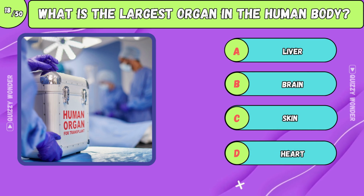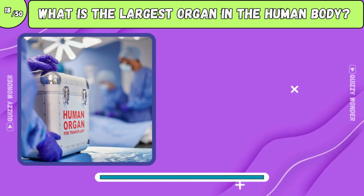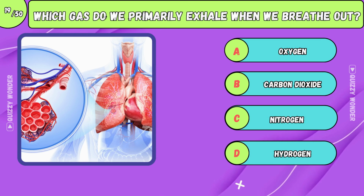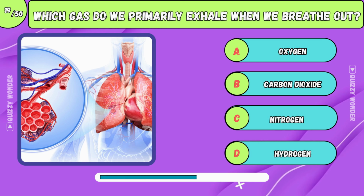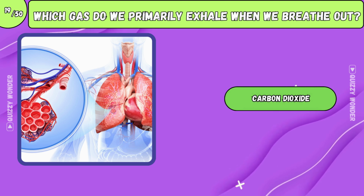Is it the liver, the brain, the skin, or the heart? It is the skin. Which gas do we primarily exhale when we breathe out? Is it oxygen, carbon dioxide, nitrogen, or hydrogen? It's carbon dioxide.